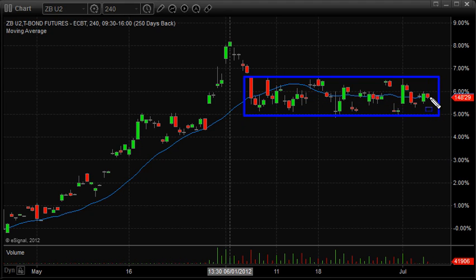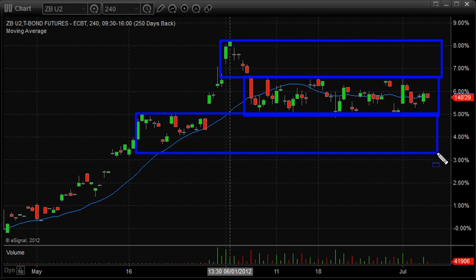Again, with a break of this range, we're probably going to see a substantial move to the upside or the downside. Naturally, first thrust, I'll cover it again. Next thrust will be up to this level. Next thrust to the downside will be down towards more or less this level down here.